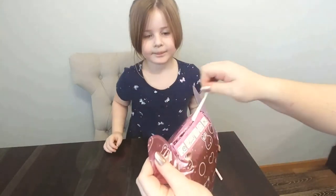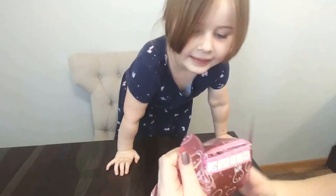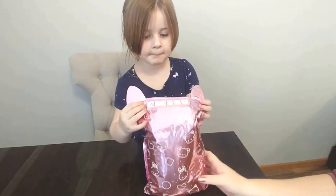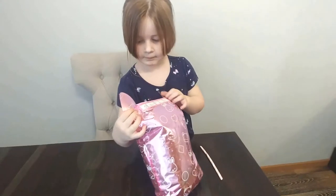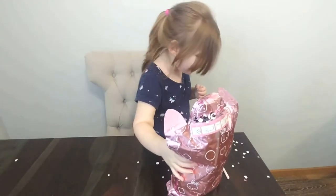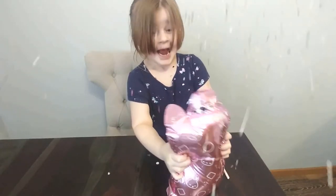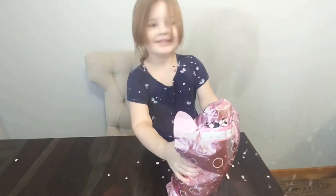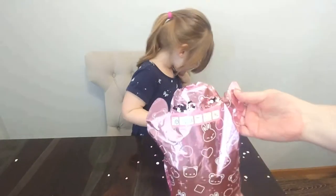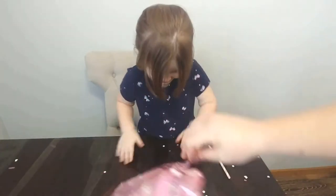Now we're gonna take the protective sticker off. I think you can pop it. All right, can you squeeze? Whoa! Yep, that was it. A bunch of confetti came out. That was pretty cool. It's all over the floor, but that's okay. That was kind of fun, right?